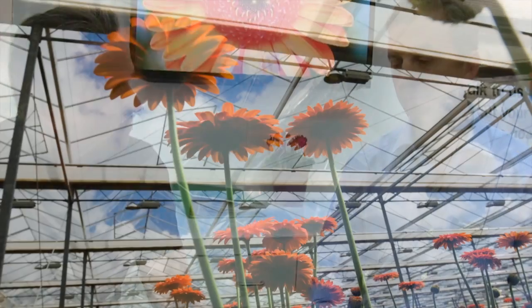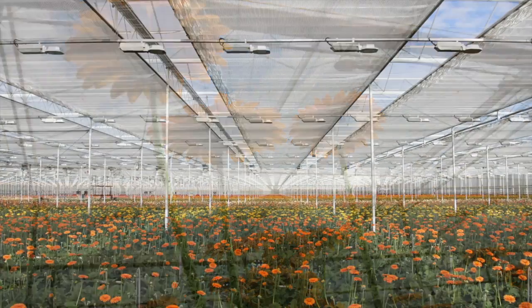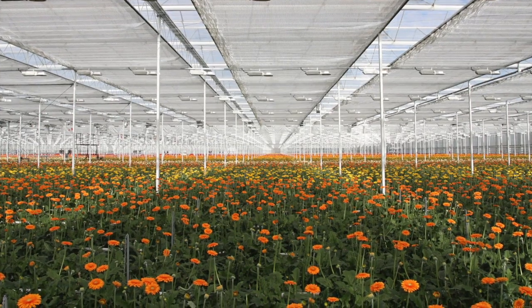Well, with a high canopy crop and direct sunlight, you get a lot of intensity on the top of the plant, and you get a lot of shadowing in the lower canopy. By diffusing it and bringing the light from many angles, you get more light deeper into the canopy, activating more leaves. Right, okay, I can see that.